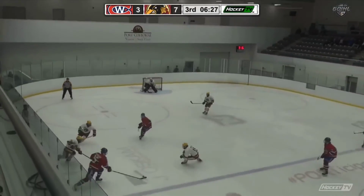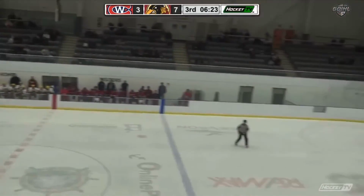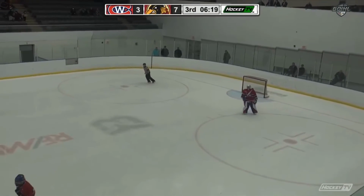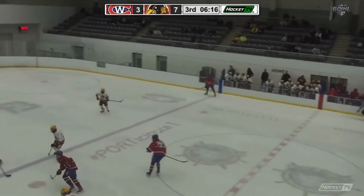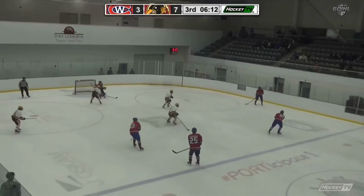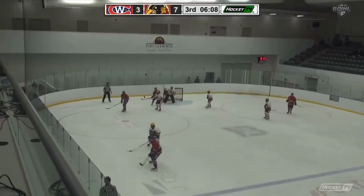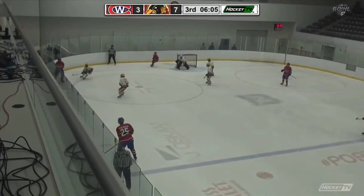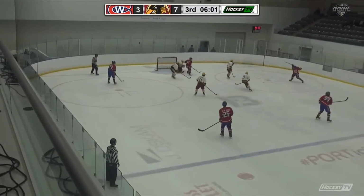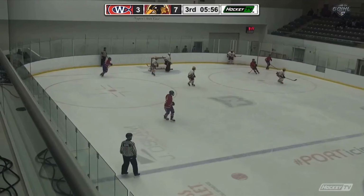Schlosser into the zone. Loses it. Wicks once again trying to clear it. Cleared again by the Blackhawks. Gould into the zone for the Canadians. Loughnane to Schlosser, who looks gassed as well. The Canadians have a couple tired guys out on the ice. As it's back to the point, one-timer. Gould comes in front, and a good save there on the rebound by Lynch.